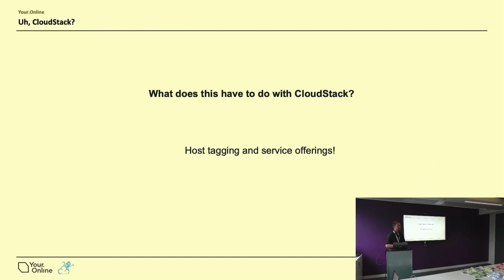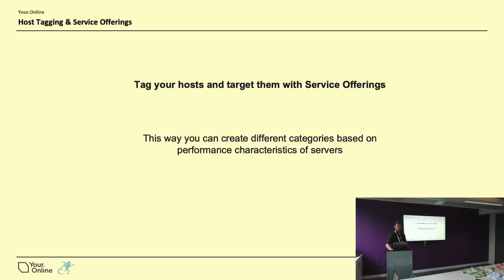So this was a CloudStack talk, right? Let's switch to the CloudStack stuff. What does it have to do with CloudStack? Well, you can do some very interesting things with CloudStack with the host tagging and service offerings. And I'm going to tell you a bit on how we did this and how we are using CloudStack this way. Tag your hosts, and then target those hosts with your service offerings. So you can create different categories for different performance applications of your host and your service offerings.